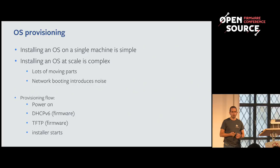To give you an idea what this looks like from my perspective, I'll tell you very quickly what happens from a host side when we try to provision a new machine. The machine powers on, either from a cold boot or from a reboot. Then the firmware runs the DHCPv6 client. Our infrastructure is entirely IPv6, so we use DHCPv6. The server responds with a network boot program, with a URL that says, this is what you need to download to do your job. Then the download is done via TFTP.